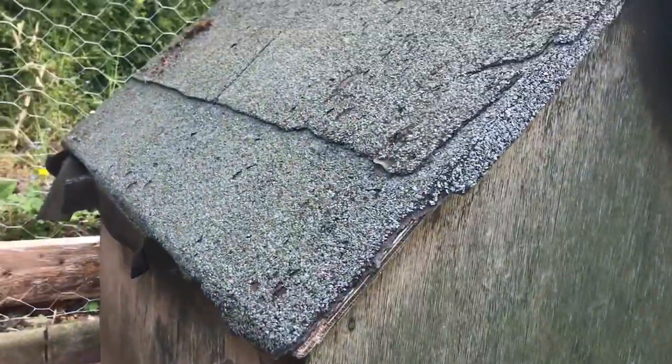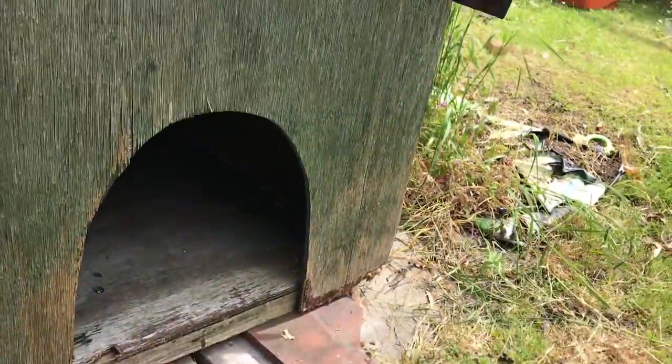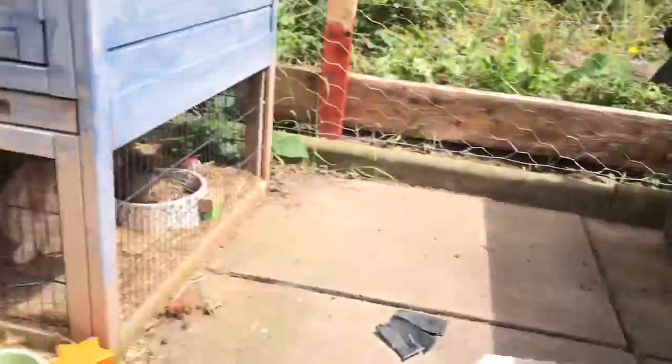There's a snail in there. I didn't even know there was a snail in there. The rabbit didn't go in that often, but she does now and then. So yeah, that's the rabbit house area.